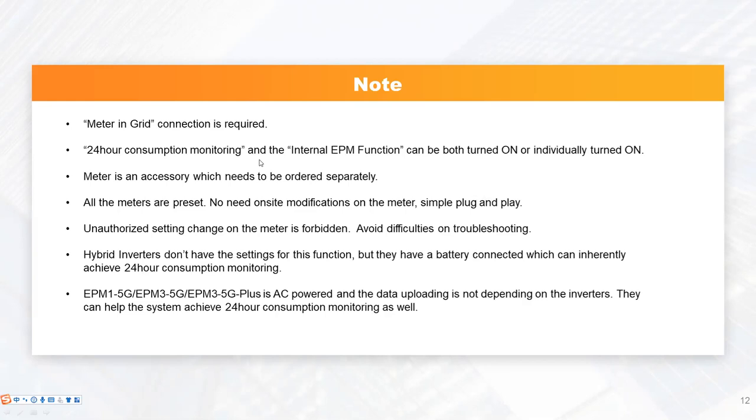And then the last point is that the previous introductions about the function are mainly for systems with one inverter. So if you have multiple inverters and you want to do the consumption monitoring function, then you should use the EPM box. The EPM box is a separate device that is AC powered, and the data uploading does not depend on the inverters. So the EPM will be responsible for uploading the data to the monitoring system, so it can also help your system to achieve the 24-hour consumption monitoring function.